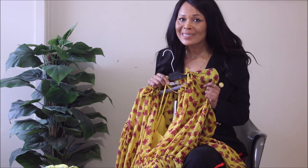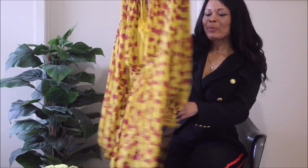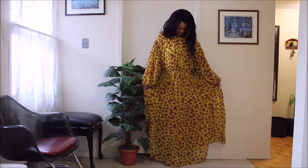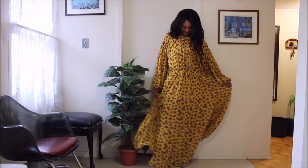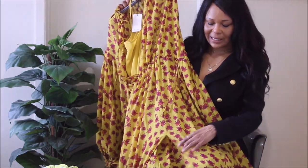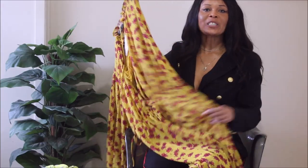Speaking of shook, I am shook with this piece, as well as the other piece that I'll be sharing with you. It's absolutely stunning, and it's floor length. One of the other gorgeous details that it has is the two slits on the side, so that when you walk you show a flash of leg.